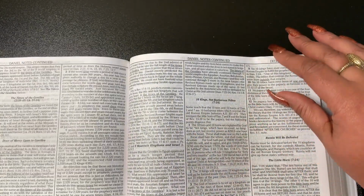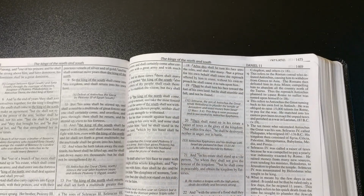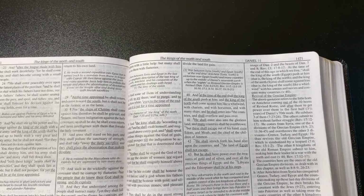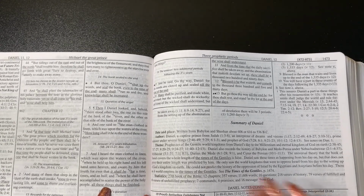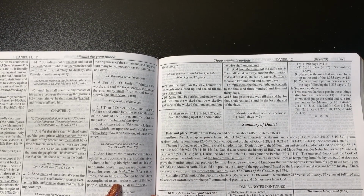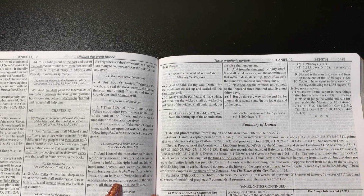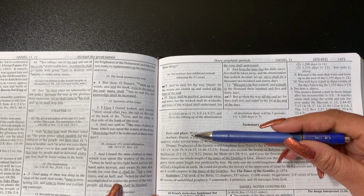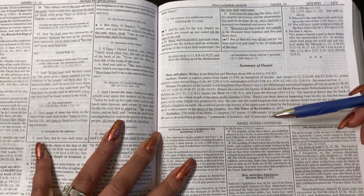I'm just going to go to the end of the book so you guys can see how the notes look at the end of each. Oh my God, at the end of each book, there is a summary. You know, usually in the book introductions, they have it in the front of the Bible. And this one, at the end of each book, you have your summary. You see here? I hope y'all can see this. You got the summary, okay? It gives you the date, the place, the author, the theme, and then you have your notes down here.